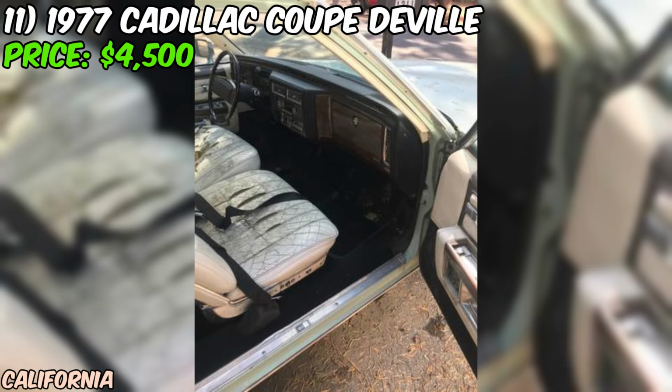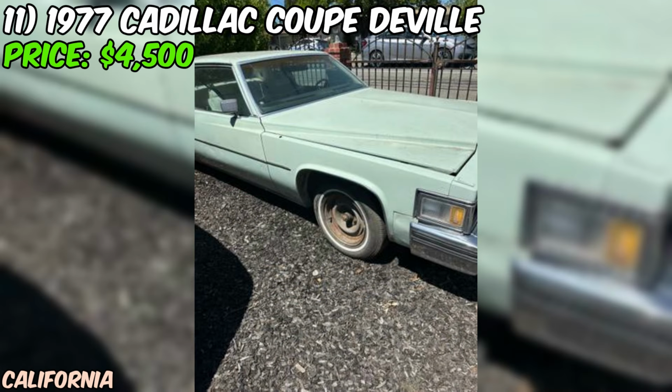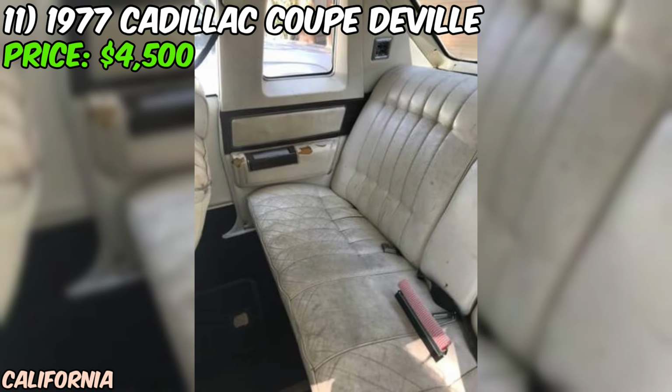It's worth noting that the seller is offering this Coupe de Ville as is, which means that they're not making any guarantees about its condition or functionality. This is a common practice when selling classic cars, as many of them are sold as project vehicles. Potential buyers should keep this in mind and be prepared to take on any necessary repairs or upgrades themselves.